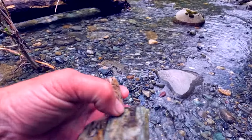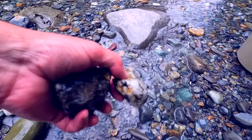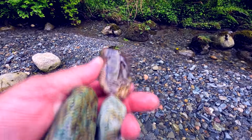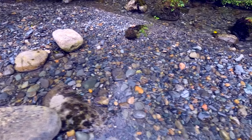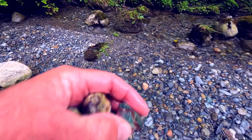A couple more small ones here. They're polished nice. That's quartz. It's a crazy little piece of jasper. A lot of colors in it. And a green jasper with some crazy stuff. I see this from a little distance. I mean, it's small, but that little stripe is cool.